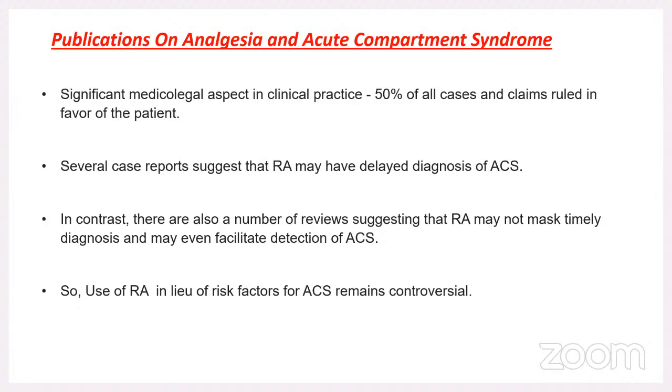And in most of the medicolegal aspects, almost 50% of all the cases and claims were ruled in favor of the patient. And several case reports still suggest that regional anesthesia may have delayed the diagnosis of acute compartment syndrome. And there are also a few reviews which suggest that regional anesthesia may not mask timely diagnosis and may even facilitate the detection of compartment syndrome.